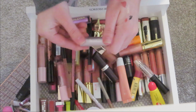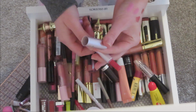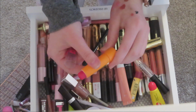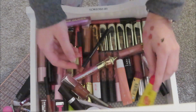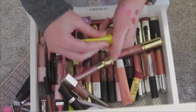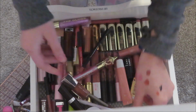This is a Sugar Rose from Fresh. It's a chapstick, a tinted one. And I really like this for summer. I have a lot left of it, so I'm gonna keep that. This Baby Lips thing is like a million years old, so it needs to go. It's literally probably from 2012. Goodbye. This is just a Carmex lip chapstick. I just need this because I get dry lips sometimes. So we'll be keeping this. It's got a lot in it still, so I'll be using that.